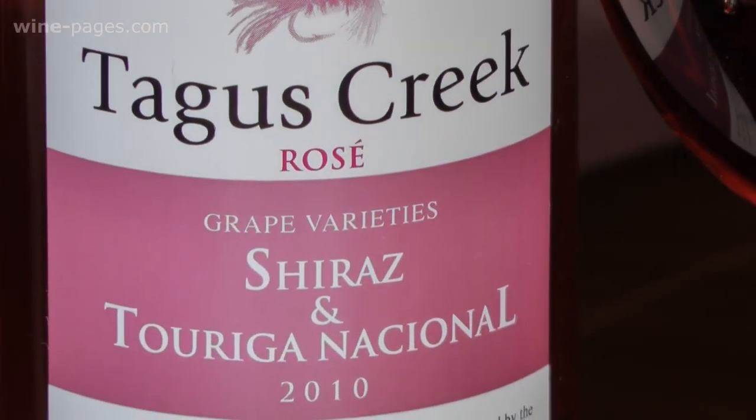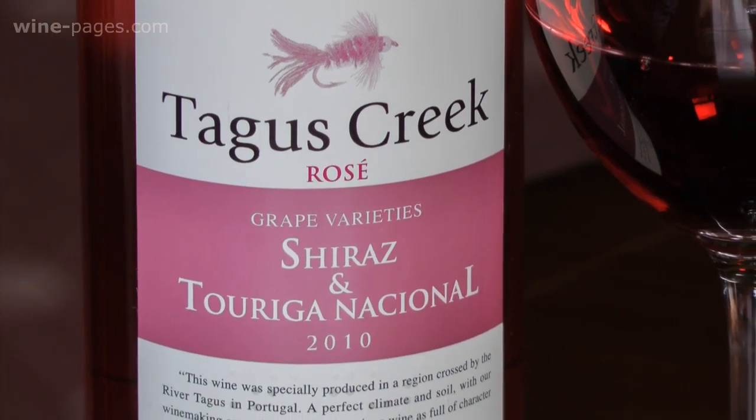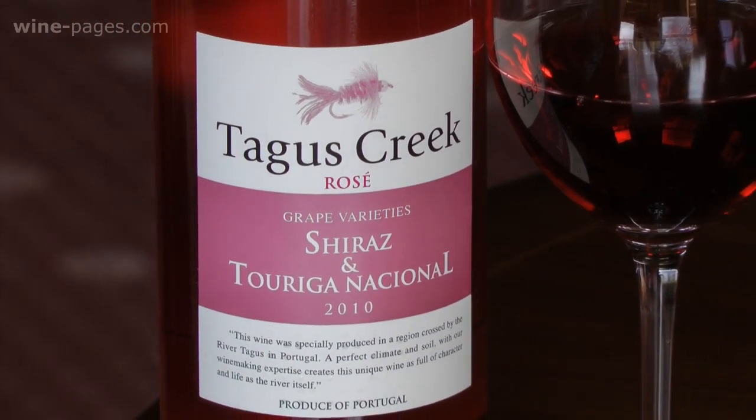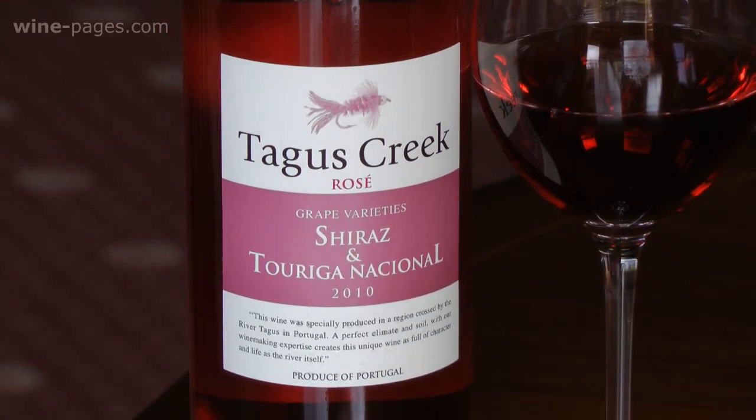But this is my wine of the week. It's the Tagus Creek Shiraz and Touriga Nacional blend. It's a rosé from the 2010 vintage from the Alentejo in Portugal. It's on sale currently in Waitrose at £6.49. And it's a delicious summery start as my wine of the week.